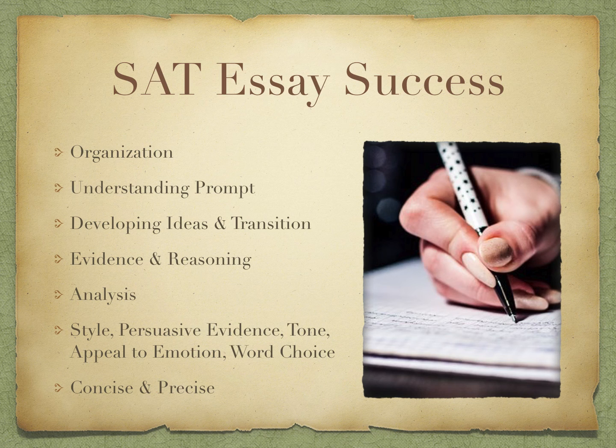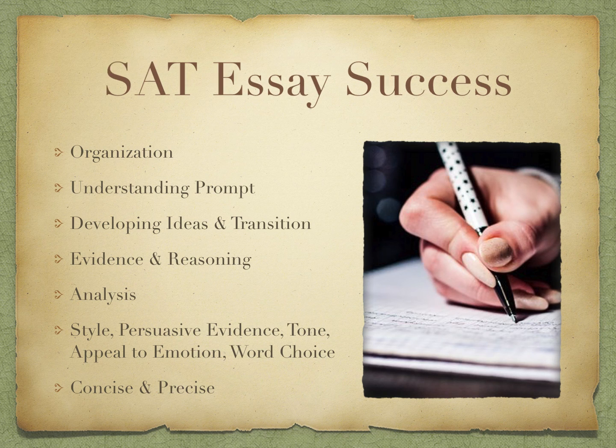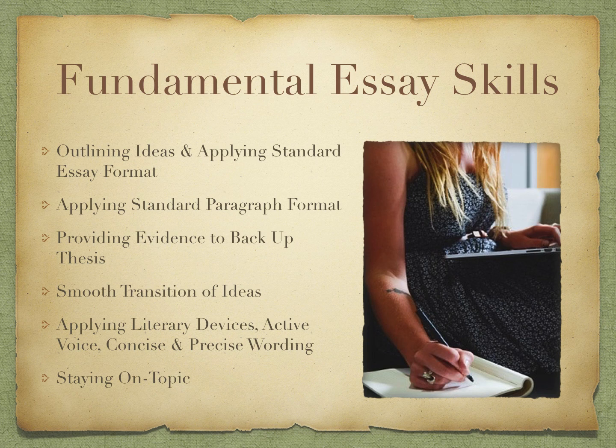Now, analysis means taking your opinion out of it and analyzing what you've noticed, strengths, weaknesses, literary devices that are being used by the author. Use style. Use persuasive evidence and tone and appeal to emotion and word choice that builds imagery. Always concise and precise wording.